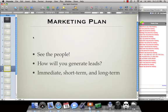Marketing plan. How are you going to see the people? See the people is kind of the motto of the insurance industry. I'm sure you've all heard our buddy Mark Rosenthal use that on insuranceforums.net. See the people. Go out there, see clients, prospect, and you'll make it. How will you generate leads? Lots of different ways. We're going to talk about immediate, short-term, and long-term ways for lead generation in just a minute.